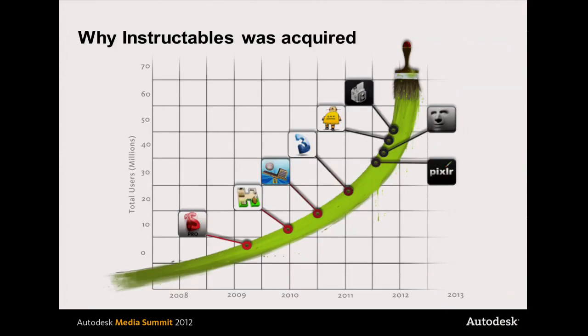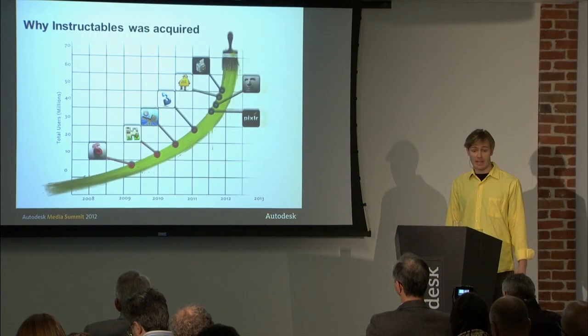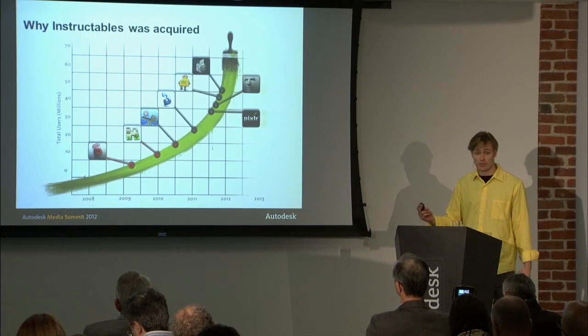So Instructables was a great business independently, and the question is why did Autodesk acquire us? So Instructables is now part of a growing ecosystem of consumer tools and consumer properties that reach in the tens of millions of people. And all of our tools and properties combined reach over 1 million people every day. And that continues to grow.